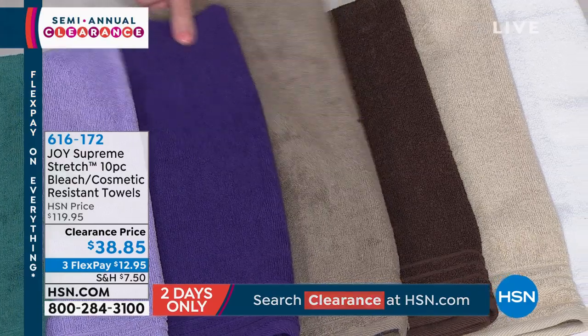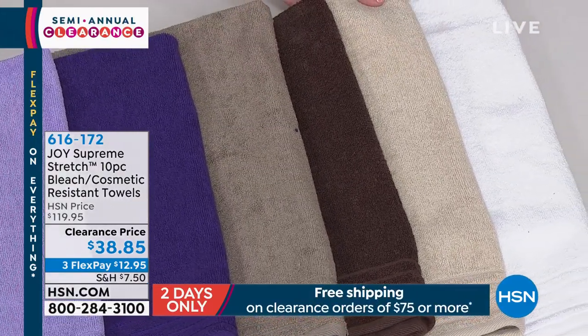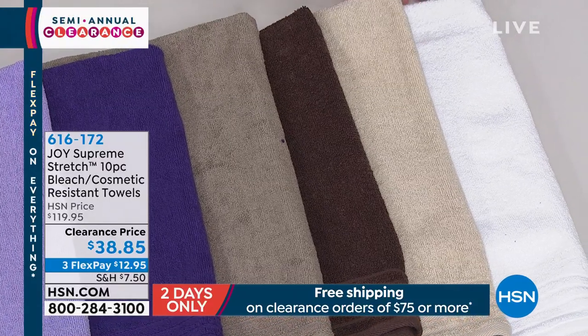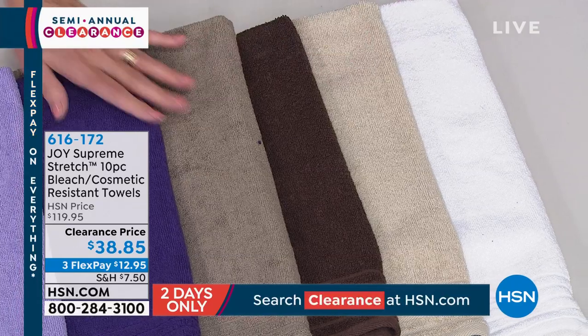Again, do not hesitate, these colors are going to maintain their color. Then we've got the linen driftwood, which is another great neutral. And last but not least, that beautiful bright white. It is an optic white, absolutely.